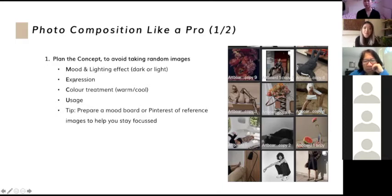And of course, expression is a big thing. When you take a photo of someone, if all they do is just sit there or stand there looking very dull or not very happy, you've got to build that rapport with that person first.